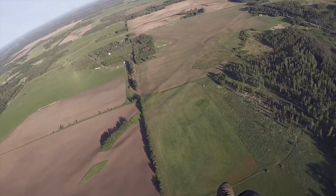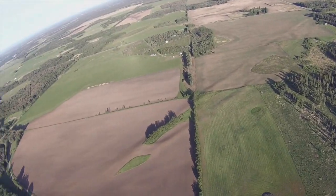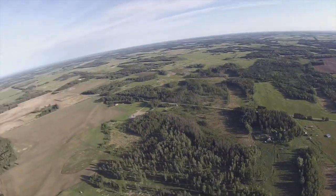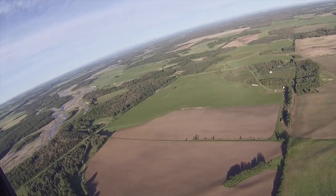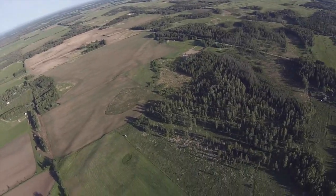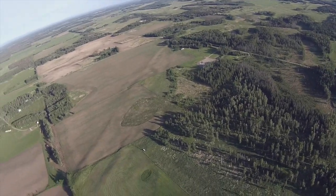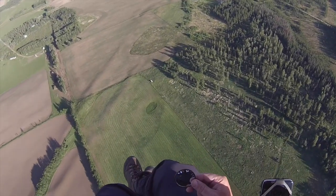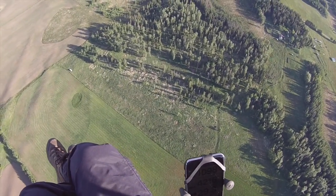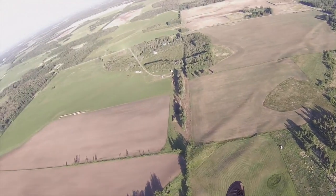Okay, so a little progress report. We are 45 minutes into our flight, and we're trying to see how long a tank of gas typically is going to last. People are asking me, hey, how long can you fly that thing for? So I thought, well, I can guess, but let's find out. So, check my gas. Right now, I'd say I'm about half a tank. I've been flying into the wind.